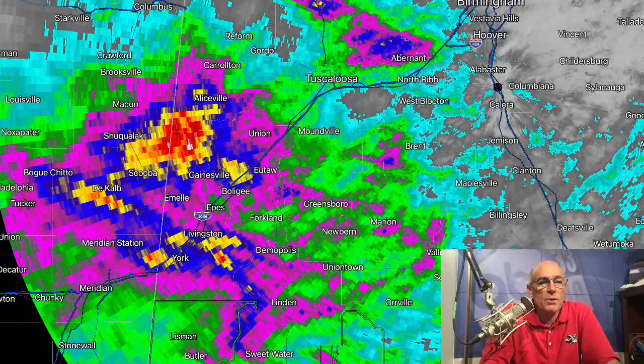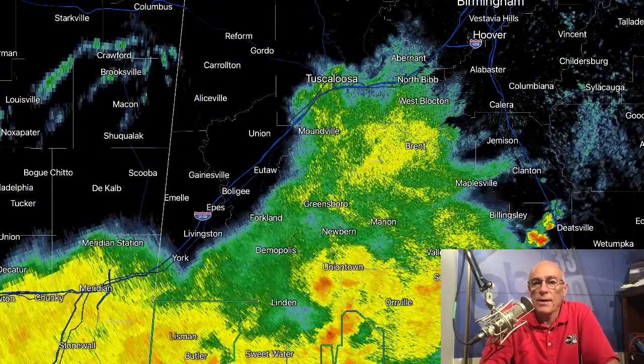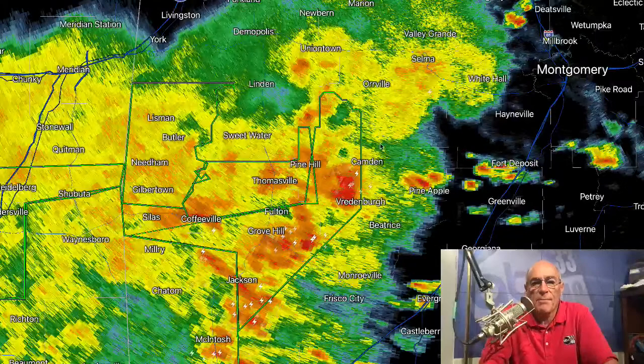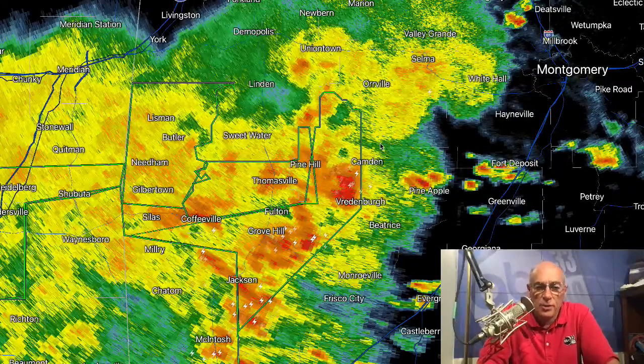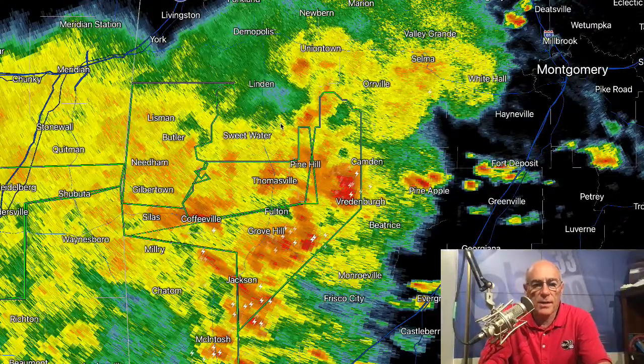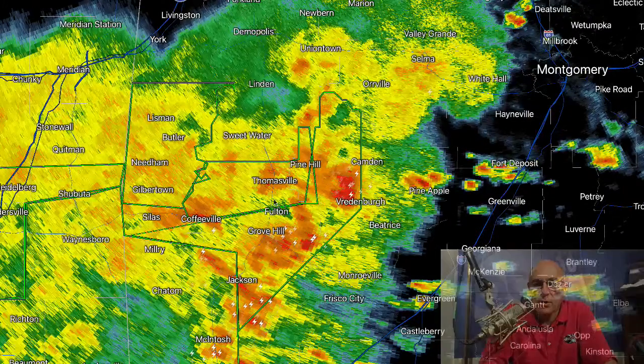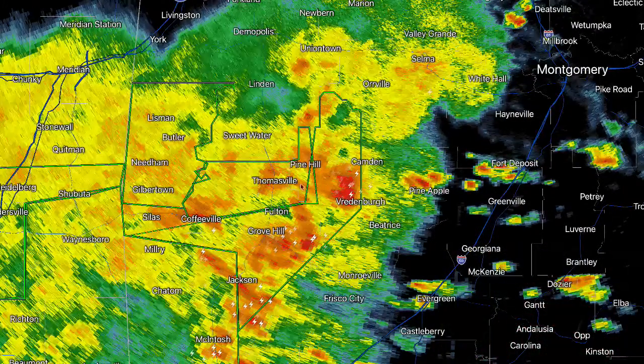But again, let's go back and put the current reflectivity on the board here. And again, you can see that we've got the flash flood warnings in effect for parts of southwest Alabama. The counties involved are Choctaw, Clark, about the western half of Wilcox, and Washington, down in southwest Alabama. So that's where the current greatest threat of flooding is. And, of course, we'll be keeping an eye on radar trends, but certainly it's been a very wet day for our friends down in that part of the state.